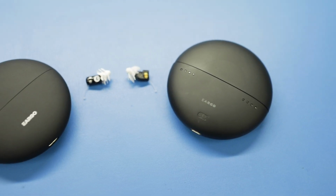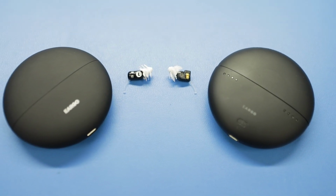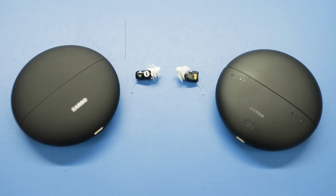Traditional hearing aids sit behind the ear. Eargos actually sit in the ear. I'm actually wearing them right now.